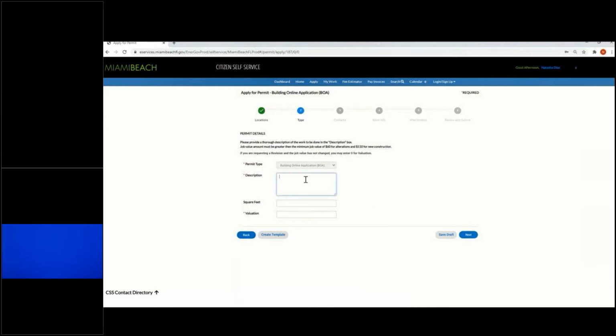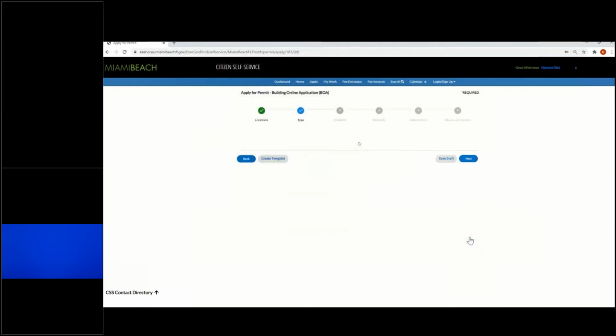Step 2. Enter a thorough description of the work to be done, as this is the description that will be added to the issued permit card. Enter the square footage of the work to be done and the job value. Do not include in this job value the cost of any mechanical, electrical, or plumbing sub-permits. The job values for those are to be included separately when those sub-permits are applied for. This is only the job value for the master permit. Click Next.